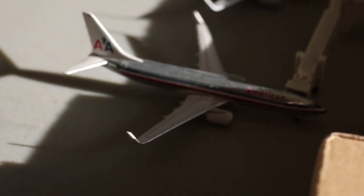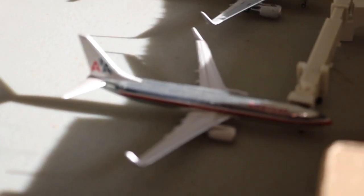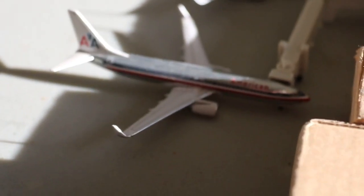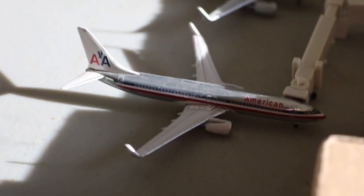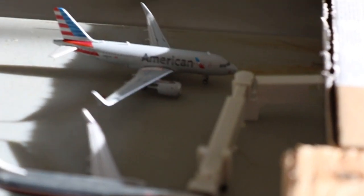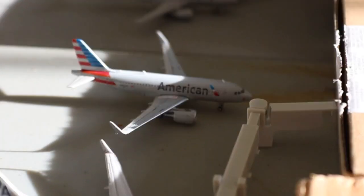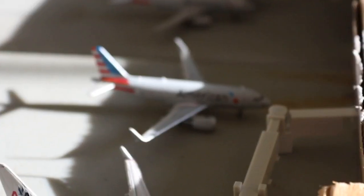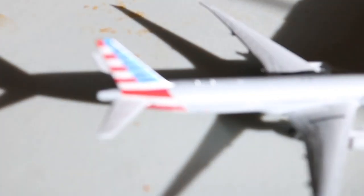Here we have American Airlines Boeing 737-800 in the Chrome Retro Heritage livery. Loading up with service out to Cancun after arrival from Cabo San Lucas. Here we have American Airlines Airbus A319 loading up for Bogota and will be arriving from Guadalajara. Yes, that was great. Yeah, B and then A, C.